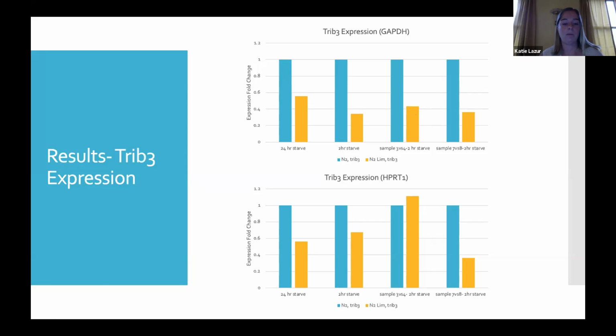And then when we used HPRT1 as the reference gene, there was again some inconsistency with these results compared to the GAP-DH results. 3 out of 4 of the values showed a decrease, but there was 1 that showed a slight increase. So this slight increase value was 1.11, and then this was 0.56, 0.67, and 0.36.